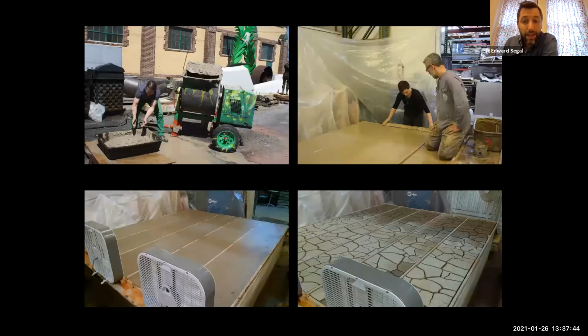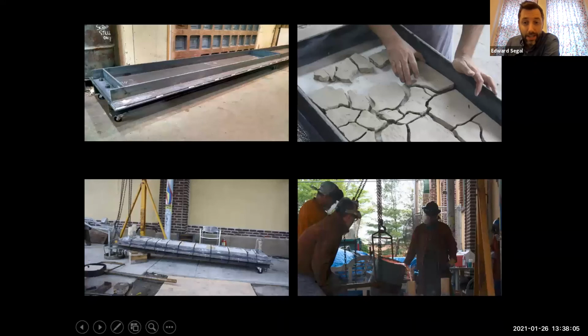Now we're in April, 2 months out from opening day. Top left, we're mixing the slurry. Top right, that slurry is getting poured into a series of wood trays. Bottom left, you can see that we have a series of fans, and the fans are left on for a couple of days to expedite the drying. And at the right, you can see 5 trays of clay that are all dried and cracked.